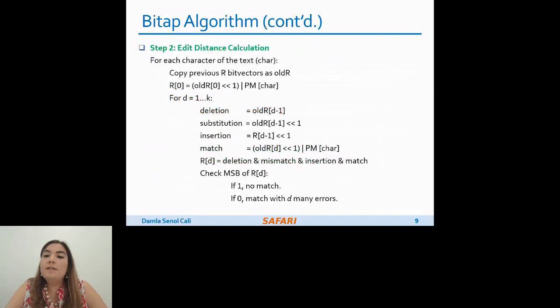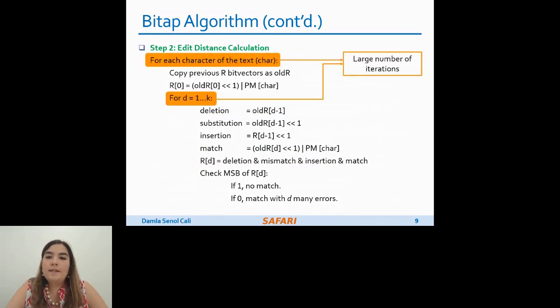So I won't get into the details of the algorithm, but let me highlight 3 key properties of the algorithm. First, BiTAP iterates over each text character as the outer loop, and it iterates over each possible edit distance 1 to k as the inner loop.